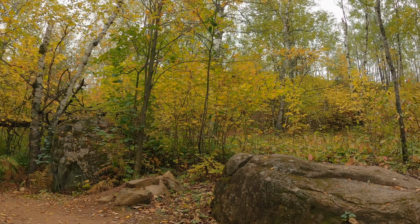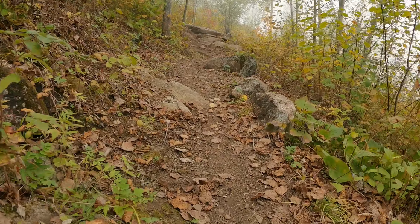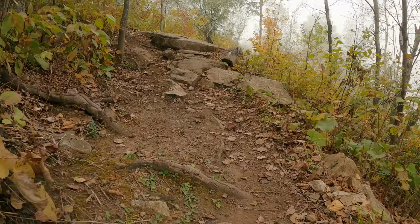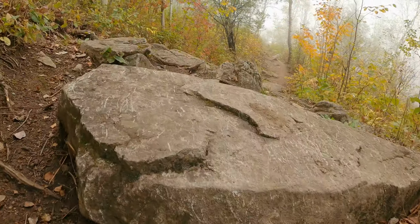Duluth has some of the absolute best mountain biking in the state. The hills, the geology, the views, and the superb trail work all add up to make some fantastic single track. Perhaps nowhere does this manifest itself quite as purely as it does at Piedmont.